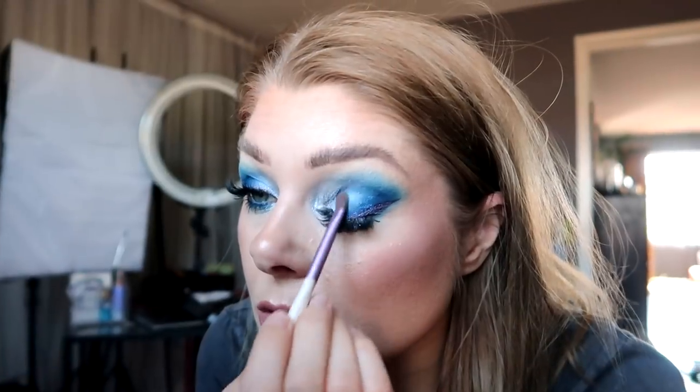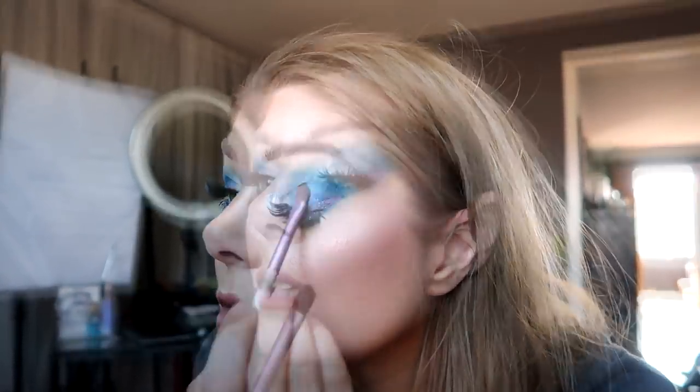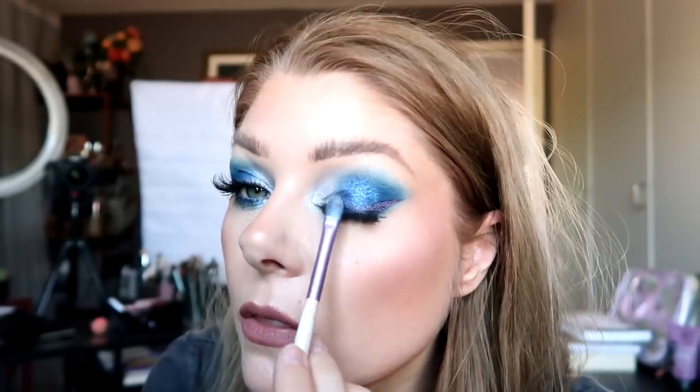So let me wipe it off and let's see if we can put some on with the glitter glue. Okay, so some glitter glue just on these parts, like that. And let's put some shadow on top. Okay, so I think that this is where I'm gonna leave it. I think it looks really good now when I put some more on. So we'll see if this makes it hold up better or if this quad is just doomed to be creasy.